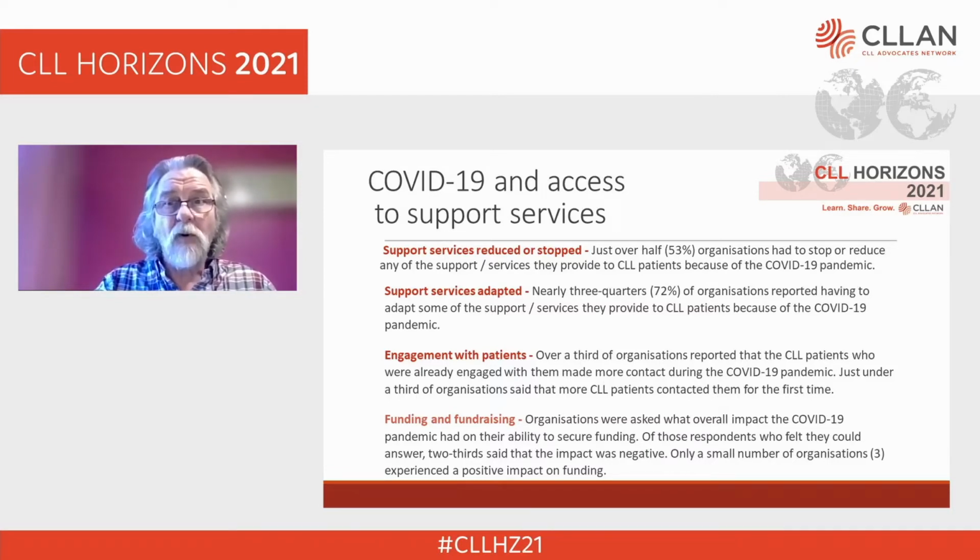So we've been doing a lot more with less. If we look at funding and fundraising, we know that organisations are already challenged with funding, and many are underfunded and rely very heavily on volunteers. And if we look at organisations that were asked about the overall impact of the pandemic on the ability to secure funding, two thirds were impacted negatively. And only a very small number of organisations, three, managed to experience a positive impact on funding. So we're looking forward to learning the lessons from our network members who have managed to achieve this.